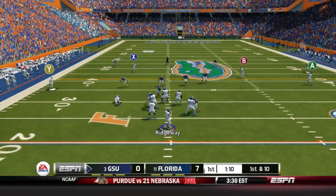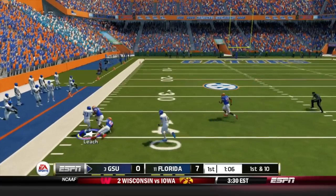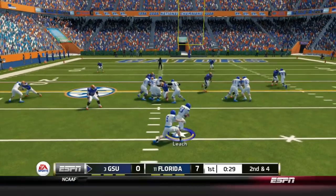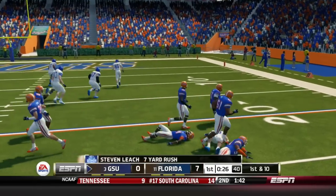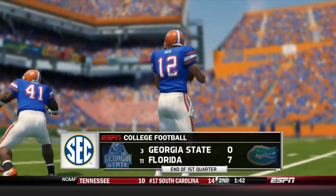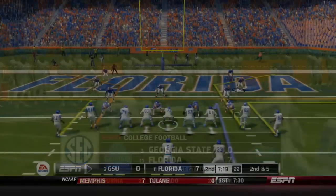And play action here from Jonathan Ridgway. He's going to fire down the sideline. Stephen Leach comes up with the catch, breaks a couple tackles here, and inside the 40 of Florida. Later in the drive, it's 2nd and 4. The handoff to Leach, going outside here and picking up another Panthers first down. And we've come to the end of one. Florida's on top, 7-0. The Gators lead 7-0.